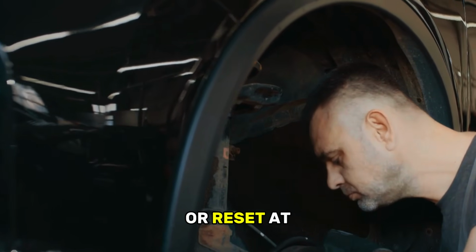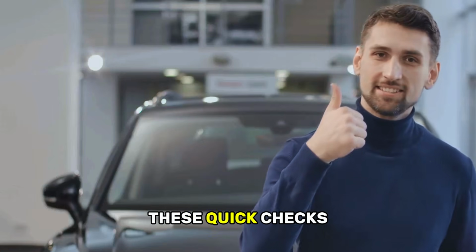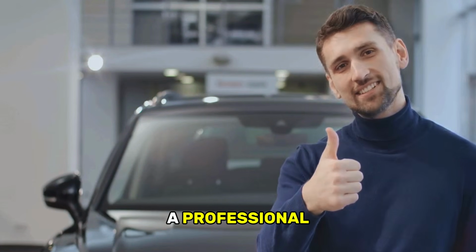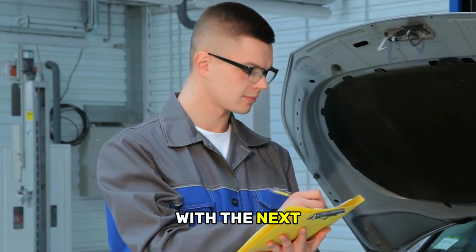A quick scan or reset at a shop can often resolve this, but knowing the cause helps you explain the issue to a mechanic. These quick checks often solve the problem and give you peace of mind before heading to a professional. If the warning light stays on, don't worry. You're still gathering valuable clues that will help with the next steps.